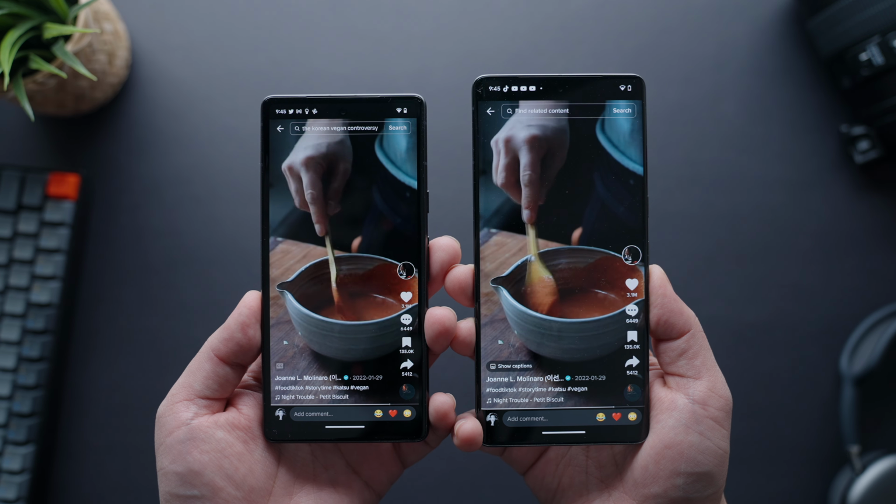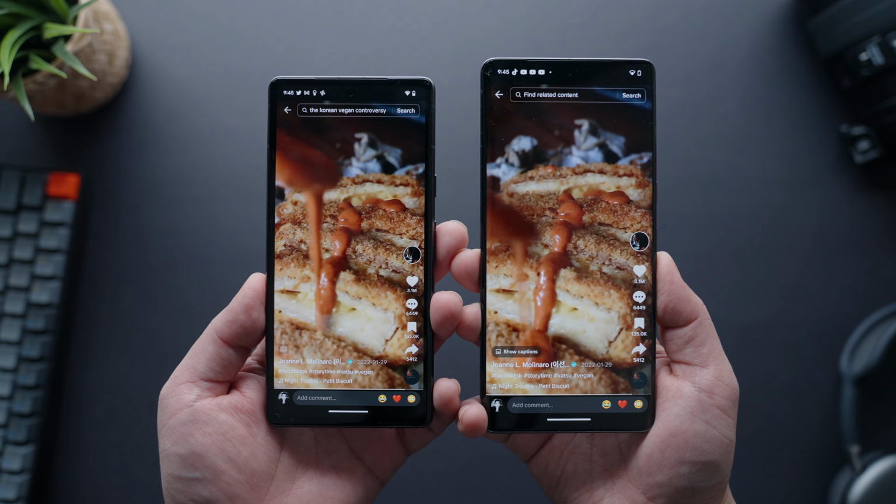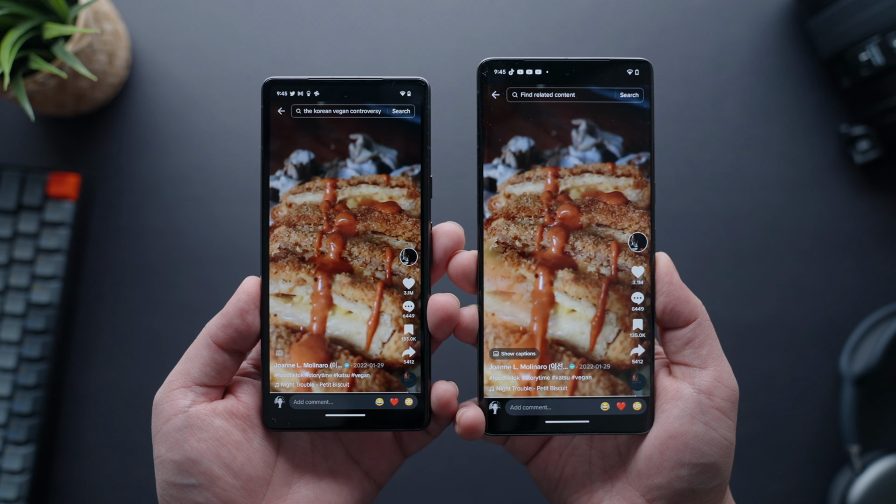So from a user standpoint, there's no real performance difference between this and something like my Pixel 7 Pro, and you're privy to all of the great apps and features that Google is known for. Now the one area of performance that hasn't been the best is battery life, but to be fair, it's not as bad as I thought it was going to be.